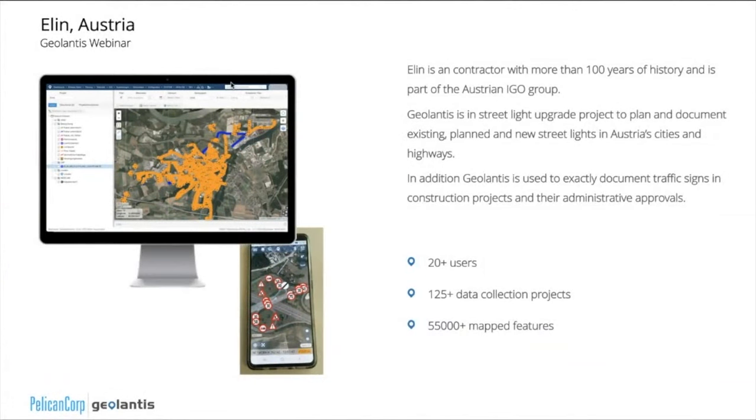Now another customer, an Austrian company. What they are doing is quite interesting. They are replacing streetlights. That was their initial idea. They are offering these services, but their customers had not captured their streetlights. In many cases, they had no idea how many streetlights there were. It was hard to quote. So they thought, okay, we get the GNSS device, we map it and sell the data to the municipalities.